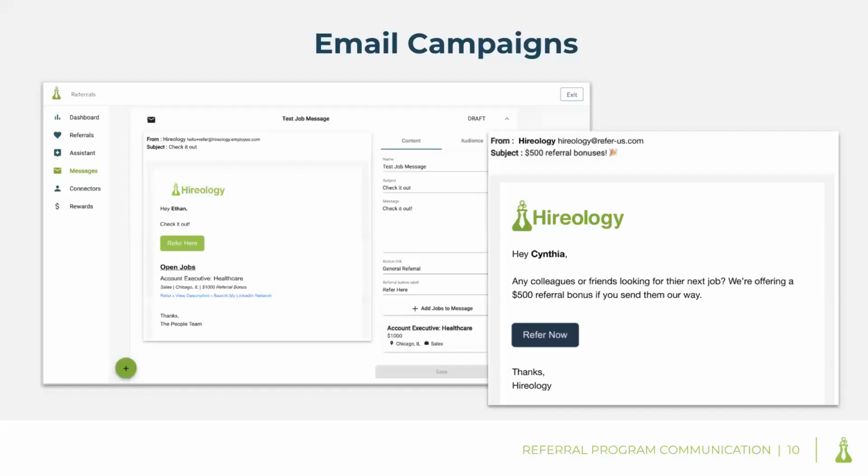Now we're going to talk about email campaigns. Email campaigns are really great, especially if you're a company where most of your employees are more desk-based as opposed to being out and about. They're already used to communicating via email. And we know that a lot of companies are already sending some form of email communication to promote their referral program. Oftentimes, what that looks like is a blanket email to the whole company once or twice a year asking for referrals. And what I want you to walk away from today's session with is to think about breaking that up into a lot of smaller, more targeted campaigns.